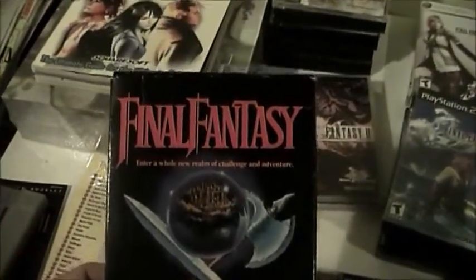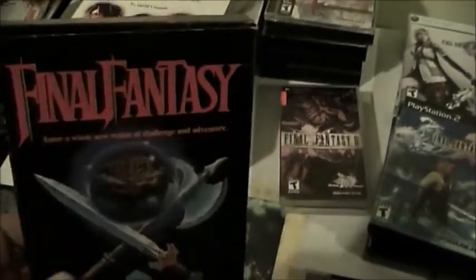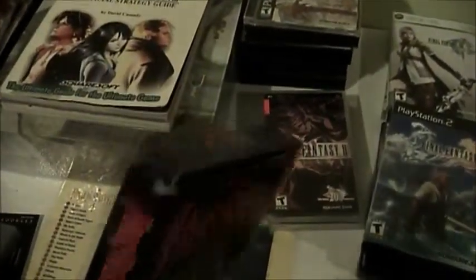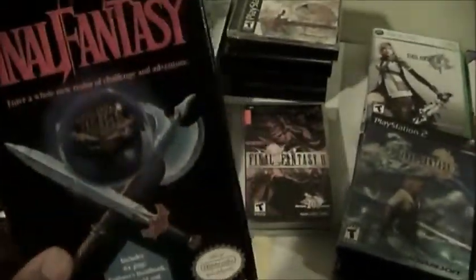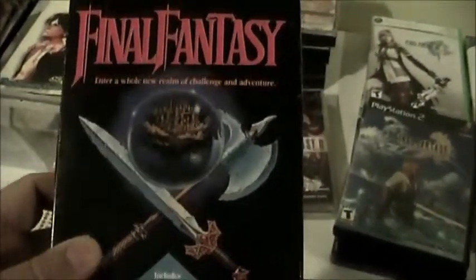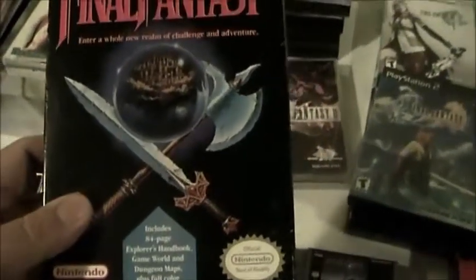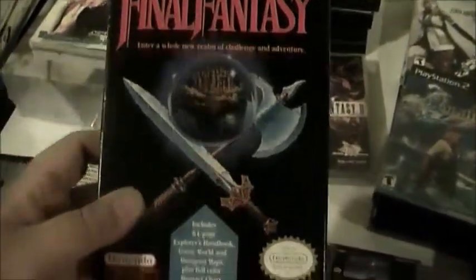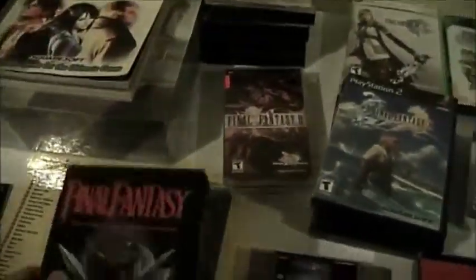Final Fantasy. The original Final Fantasy. The one that started it all. I have it, again, complete in box. Little bit of wear on the box itself. No tabs missing or anything. The map itself is in great condition. I've never actually taken the game out of this box to play it. I didn't purchase this brand new when I was a kid, considering it came out when I was 6 years old. So I didn't originally own this. My wife again purchased that off eBay for me. I forget how much she paid.